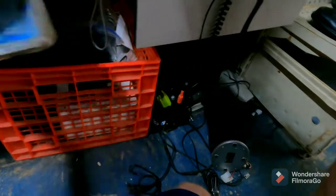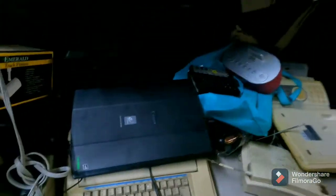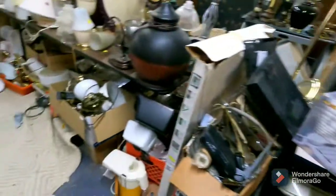I also look at more electronics, which are right here. I don't pick any of these electronics up. It just didn't look like anything that'd be worth it to me, value-wise, so I don't pick any of these up either.